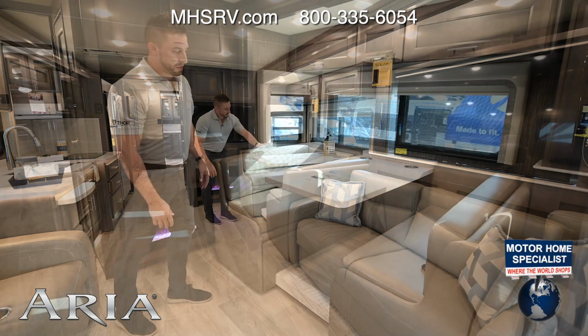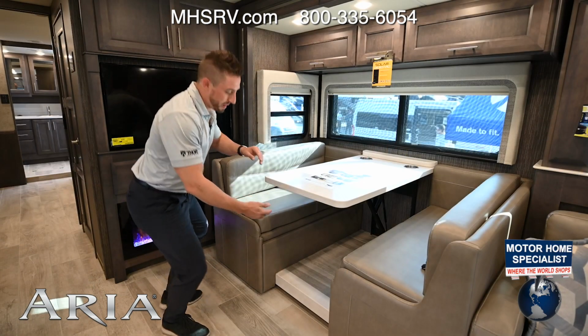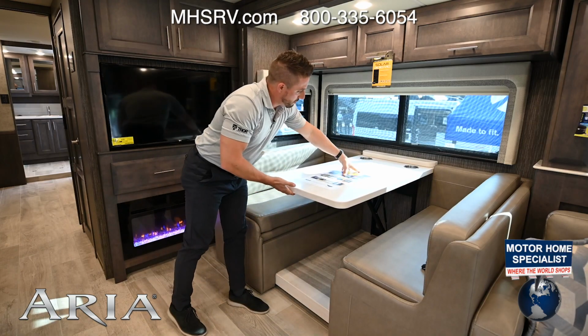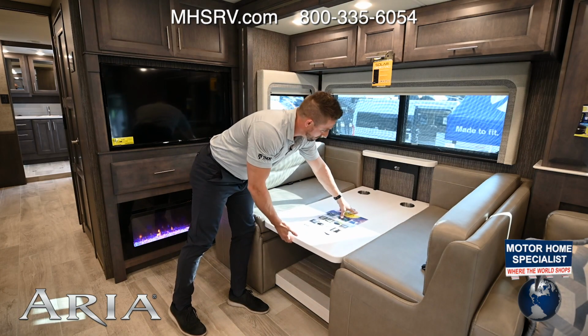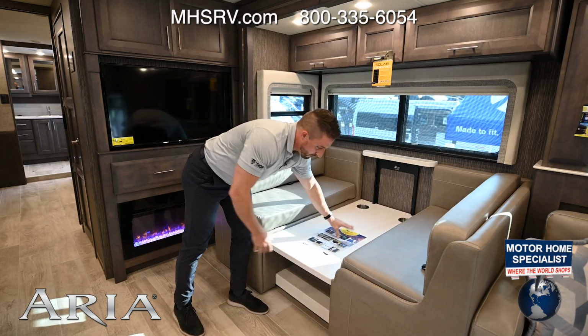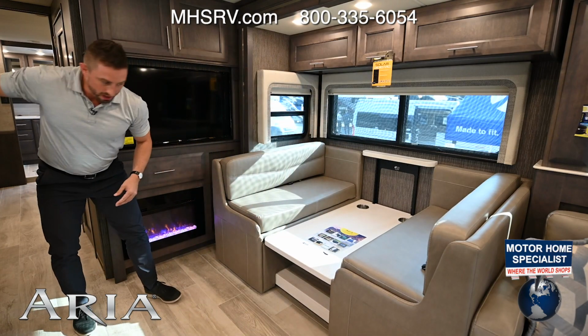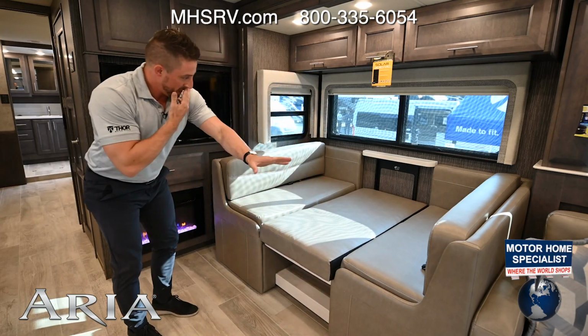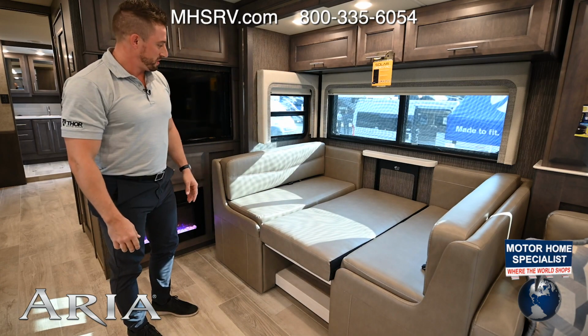booth dinettes. I'm going to demonstrate how easy it is to make this bed. There's a nice easy lever down here. You just move that lever and you can simply push from the top. This will go all the way down, rest in its location, and then Thor provides you with a nice center cushion. Goes in, and there's your sleeping area across the top.